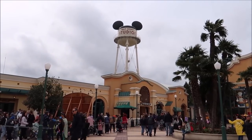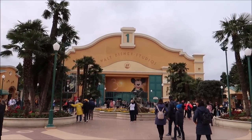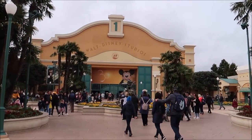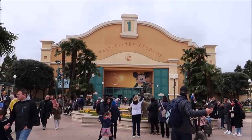One of the things I definitely love about this park is the fact that you have to walk through Studio One to actually get into the park. And it's so cool because on the inside, it's like Sunset Boulevard at Hollywood Studios. I really feel like this is a combination of Epcot, California Adventure, and Hollywood Studios. They have a Toy Story area, they have an Avengers Campus, and they even have a Remy's Ratatouille Adventure area. So it kind of is all combined together to make a Studios park.